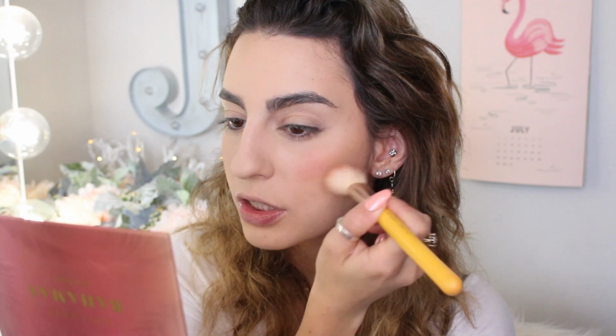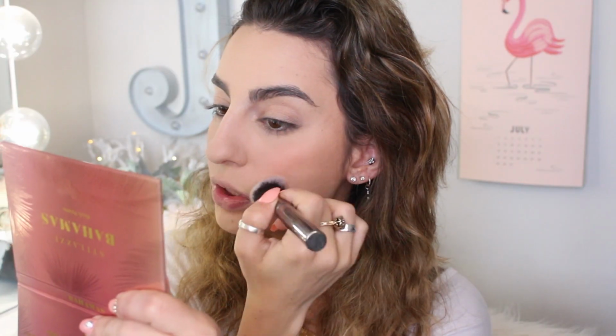All right, let's just pop my, oh no, oh no, oh no. I was not expecting that. That went on a lot more pigmented and pink than I thought. It's really neutral in the palette. I'm gonna go very light-handed on the other side.